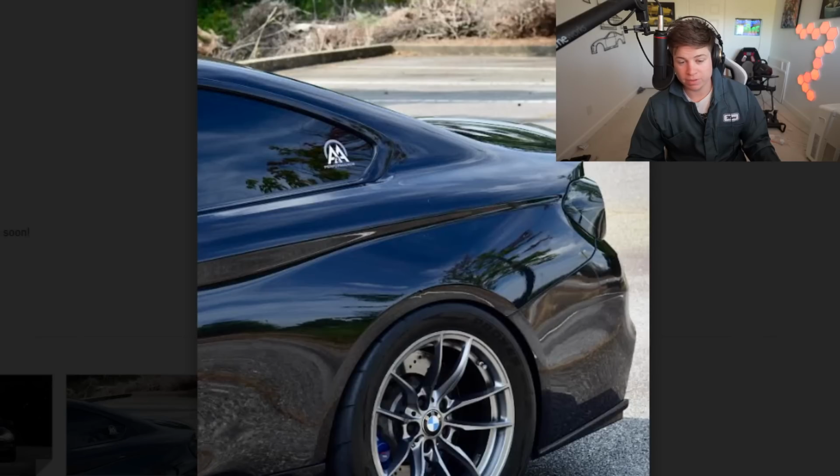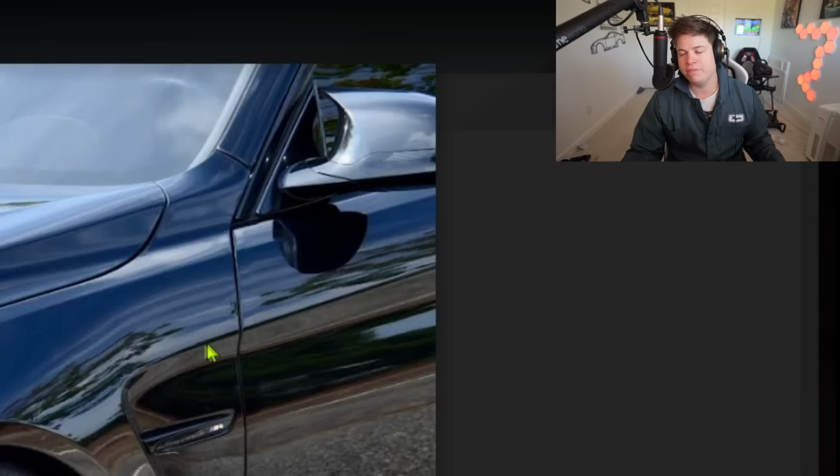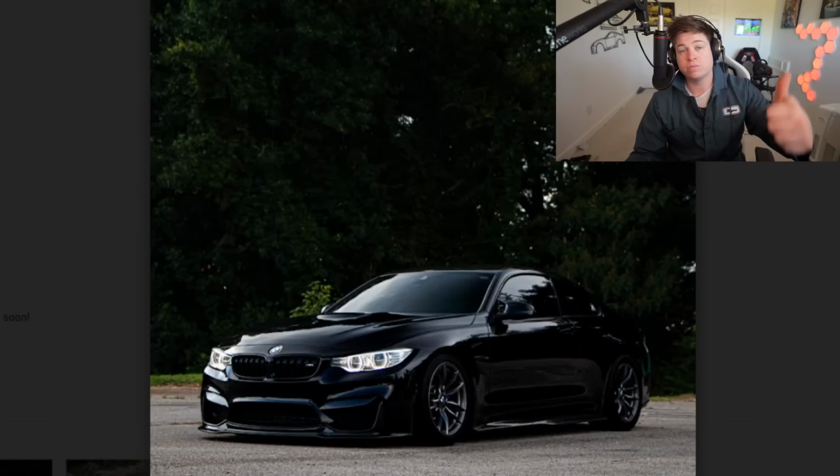I like this though. BMW really knows how to just craft good looking cars. All of the body lines, the rear wheel arches, there's not an area of this car that just doesn't look good. Even something as simple as the mirror. I mean, something so simple, but it still looks so good. Thumbs up. I like it.